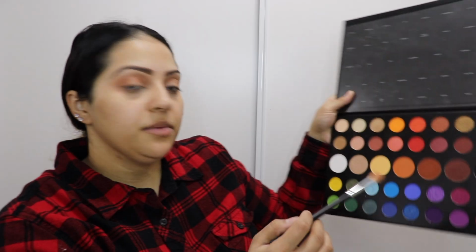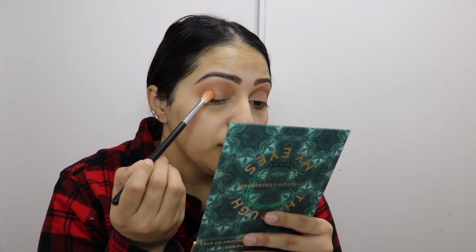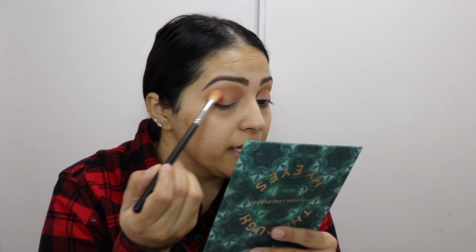So that's it. I just put this color in my crease as my transition shade, in windshield wiper motions back and forth. This is not going to be too much of a dramatic eye. It's going to be more just bronzy and light. I'm going to be taking the shade 10% Off, which is this medium brown shade right over here. I'm going to take that more on my outer V area towards my lid and just blend that out on that same brush.